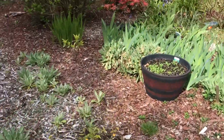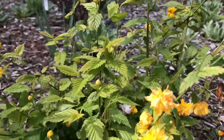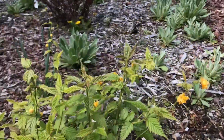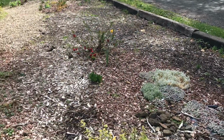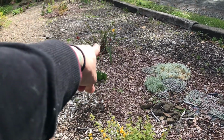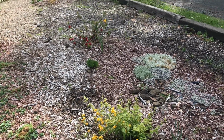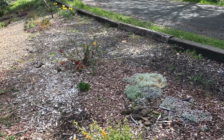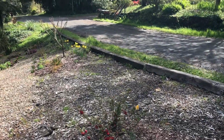They're still very small. But look at this. Look at all those blooms. They just bloom, bloom, bloom. So eventually, the Acacia and the flowering quince will be in bloom, obviously together, but they'll both be like 6-foot shrubs. It's gonna be quite the show.